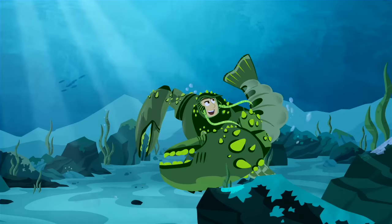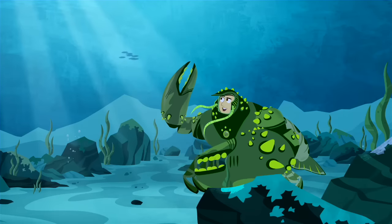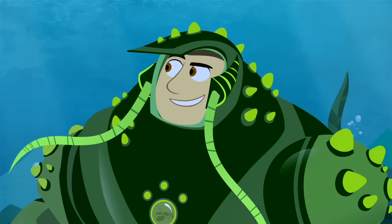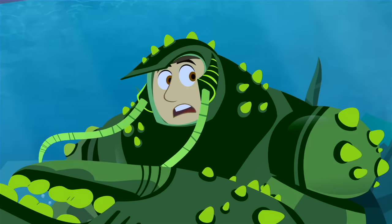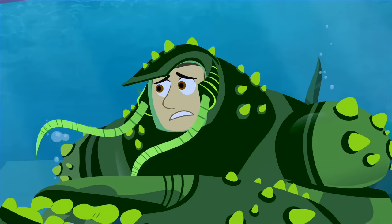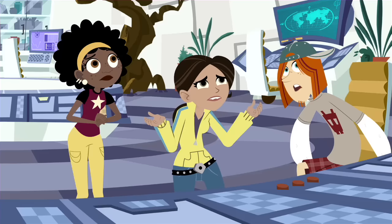Strength! The tail, ready to rocket backwards. The claws, whoa, really strong! Lobster powers are awesome, right, Martin? Martin? Aviva, I think we've had a slight creature power suit malfunction. Martin's disappeared. No, I was afraid of this.